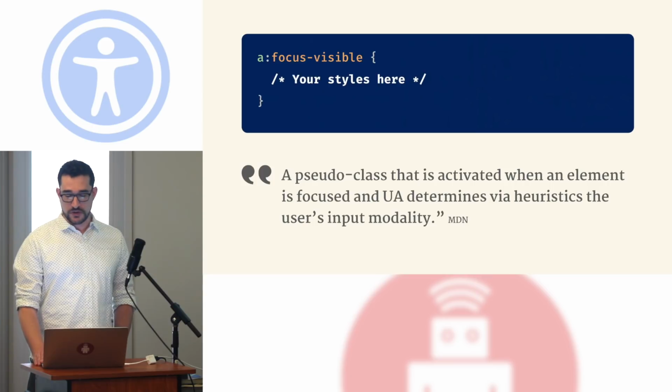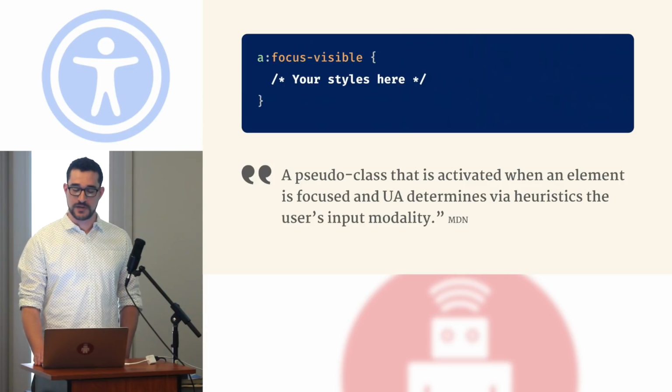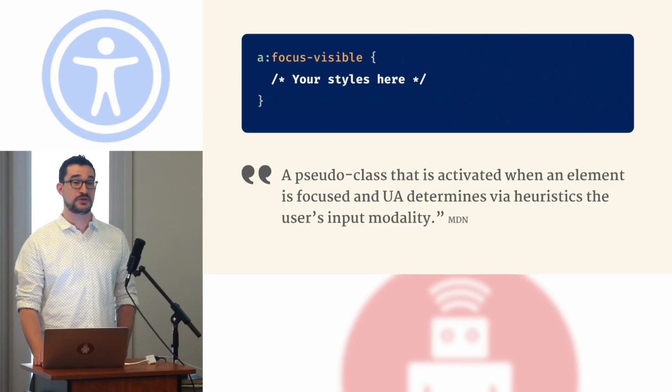Focus visible is a pseudo class that is activated when an element is focused and a user agent determines via its heuristics the user's input modality. That's a fancy way of saying it shows focus styling when activated via input other than mouse, cursor, or finger tap.